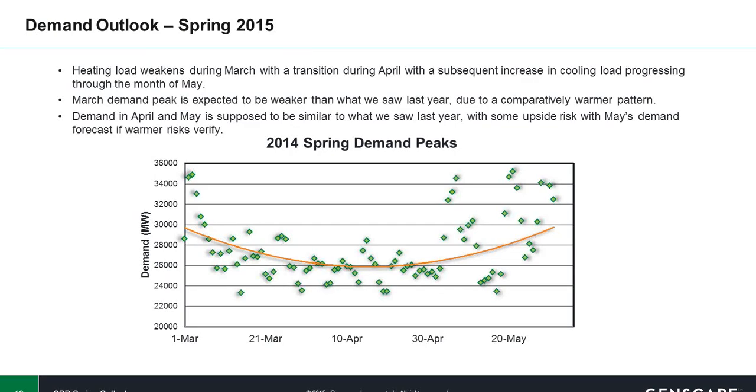And so taking a look at demand, typically heating load is going to weaken during March. Again, as I mentioned before, April's kind of that transition season. And then we see that increase in cooling load progressing the month of May once the jet stream lifts northward and we get a lot more hot and occasionally humid conditions moving up into the footprint.